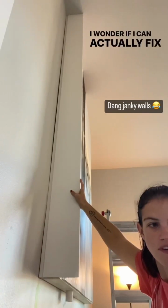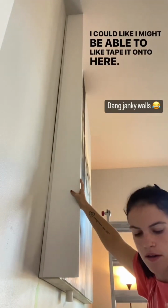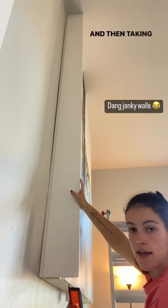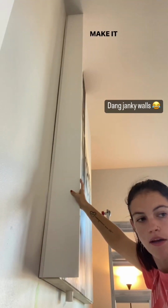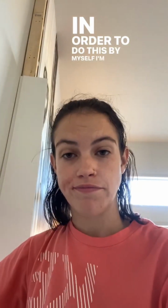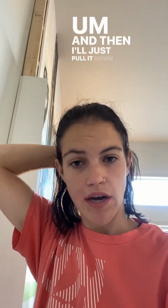I wonder if I could actually fix it. I might be able to tape it onto here. Hold on. Tape it on like this, and then run this, okay? And then taking a jigsaw and cutting along that line should make it fairly flush with the wall. In order to do this by myself, I'm gonna nail 1 or 2 nails on the very top of the shiplap to hold it up. And then I'll just pull it down when I'm done.